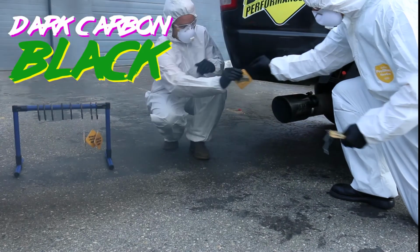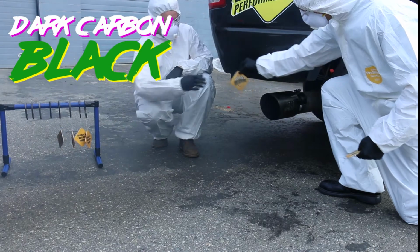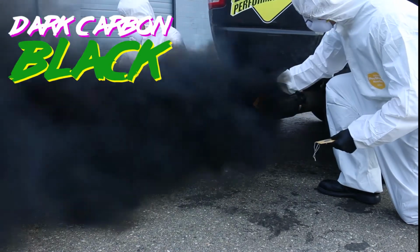And finally, my personal favorite, Dark Carbon Diesel Black. These were infused by a 1200 horsepower Cummins. You can tell all your friends what 1200 horsepower smells like.